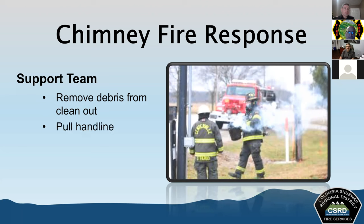Pull a hand line. We talked about the hand line and making sure that the inch and a half was there. The support team can be the ones who actually grab that hand line, bring it, and make sure it's charged and at the front door. They're doing that while your interior team is looking at their thing and your roof team is getting set up to go up. Absolutely, get the other folks to start pulling that hand line and that charged hose line. You may also need to pull another line for the chimney snuffer nozzle, depending on what your techniques are going to be.